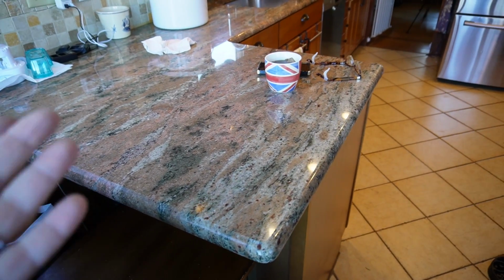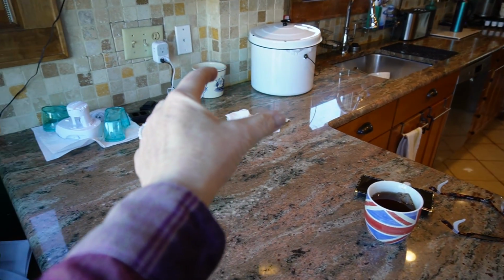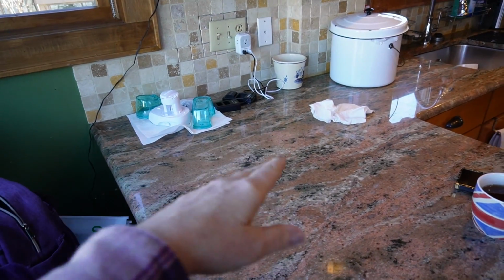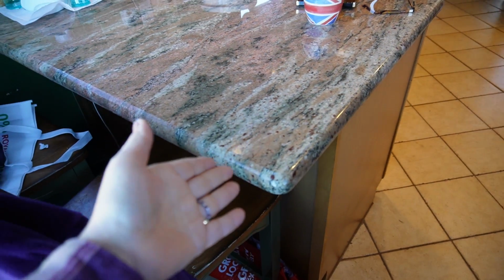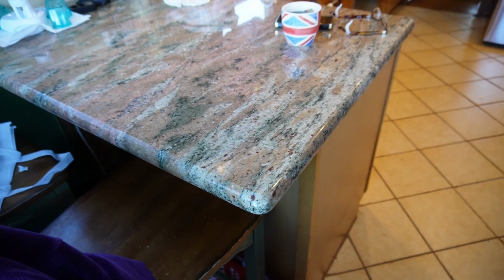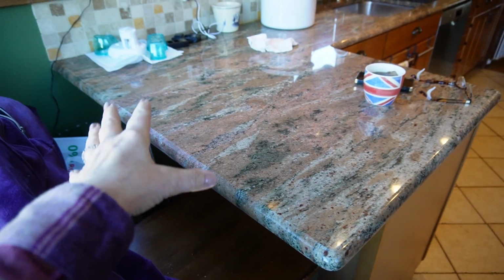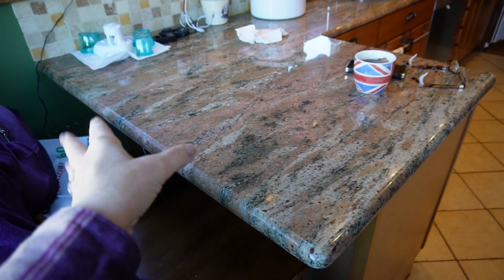Now, ideally, what I would want to do is cut it and continue this all the way up to here with cabinets underneath it, and we can still use the space to prep. But this island thing, this counter, is absolutely useless. Not a single person in this house eats here. I used it as an office for a while. It was just cold. It was not comfortable.